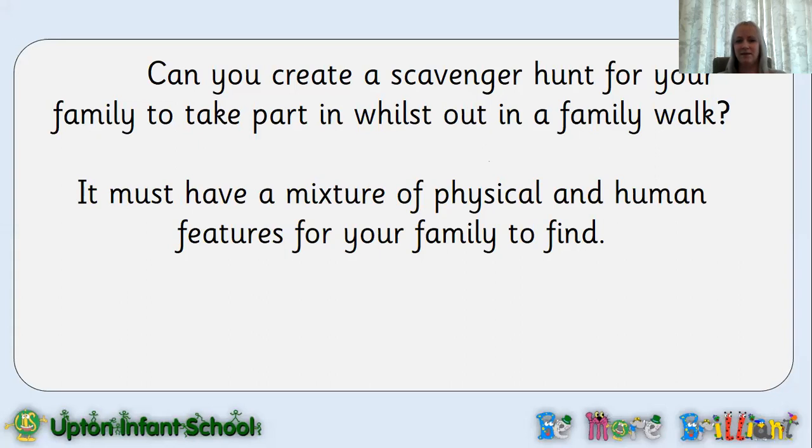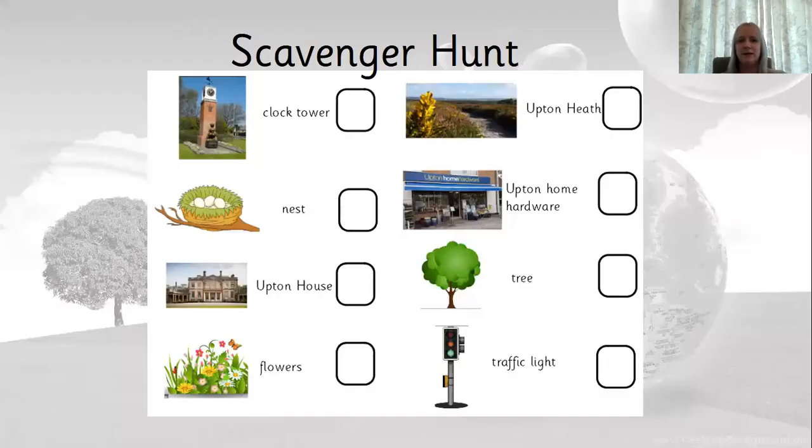Okay, so today I would like you to have a go at creating a scavenger hunt. If you're not sure what one is, don't worry, I'll show you on the next slide. But basically, the idea is that you draw lots and lots of pictures of natural and physical and human things in Upton, and then with your family, or just one member of your family, you can go on a walk and try and find all the things that you've put down on your scavenger hunt. I'll show you a picture of my scavenger hunt that I created, and it might help you to understand what to do. So here's my scavenger hunt.